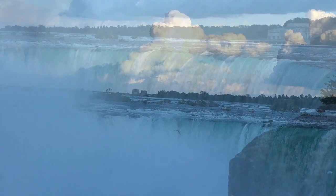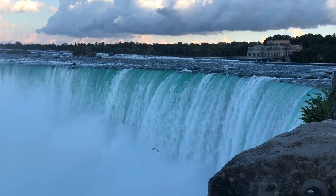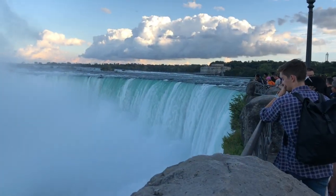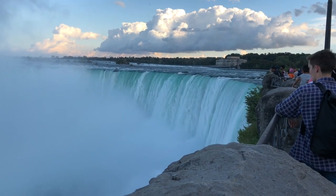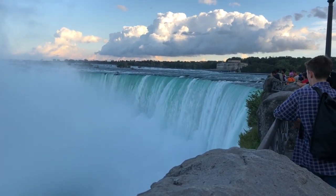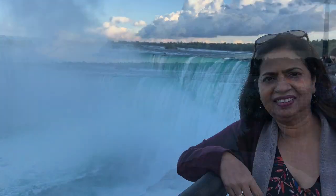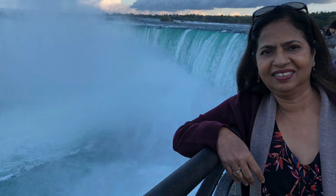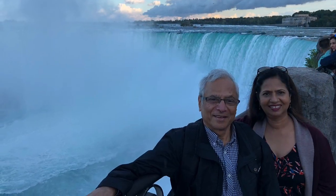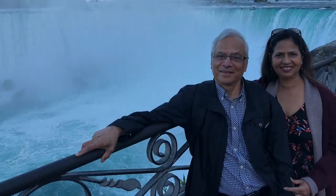There is a bridge called Rainbow Bridge between Canada and the US, which facilitates the movement of tourists from the US to Canada and vice versa. The view of the falls is absolutely gorgeous, breathtaking, amazing. It's very difficult to describe in words the feelings that you get when you look at the falls.